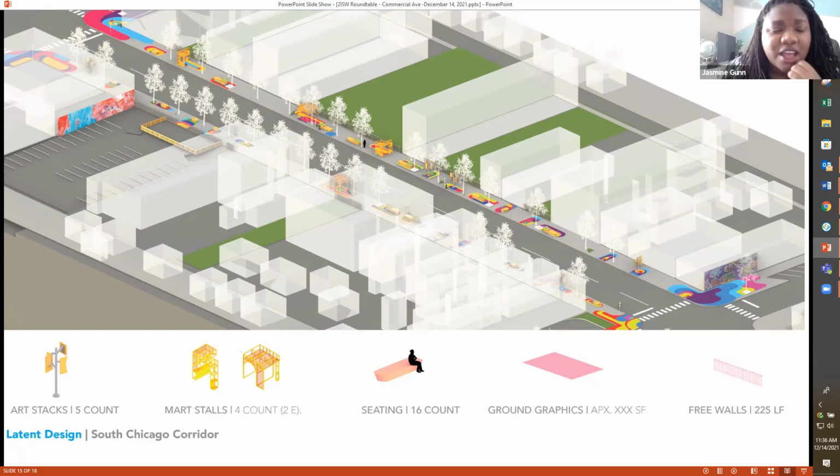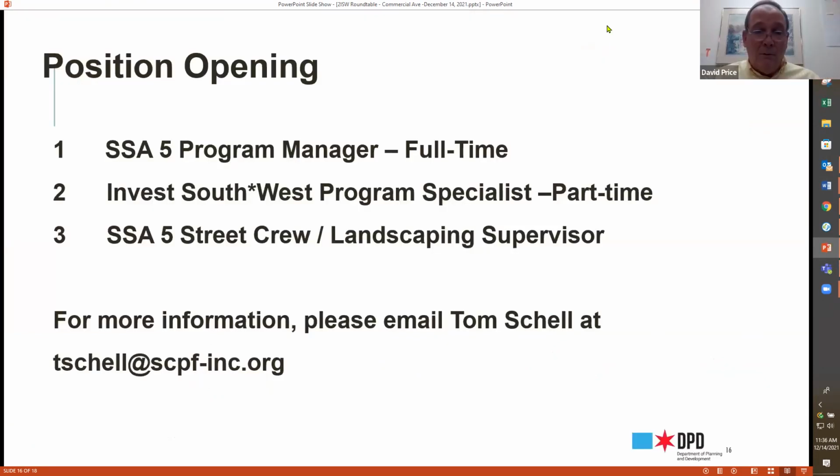Hey, Dave. Are you showing photographs? Because I still see the first slide with the graphic of the overview. Really? I've just paged through.